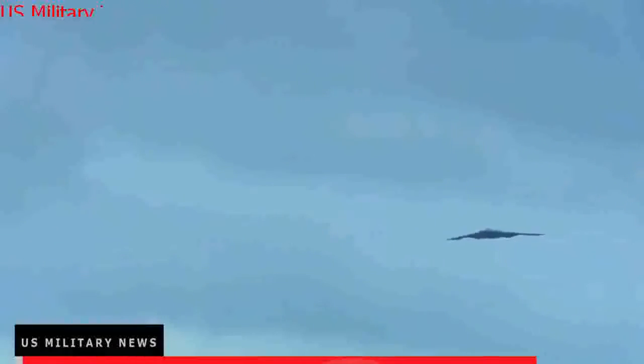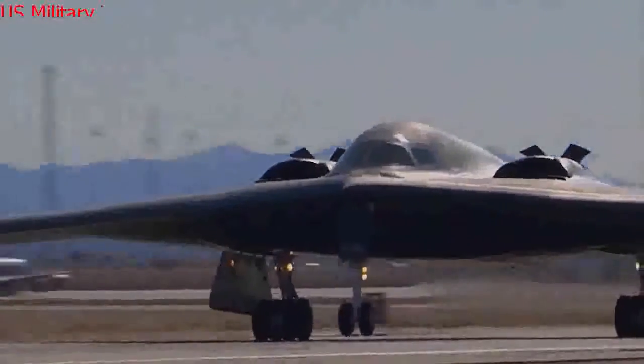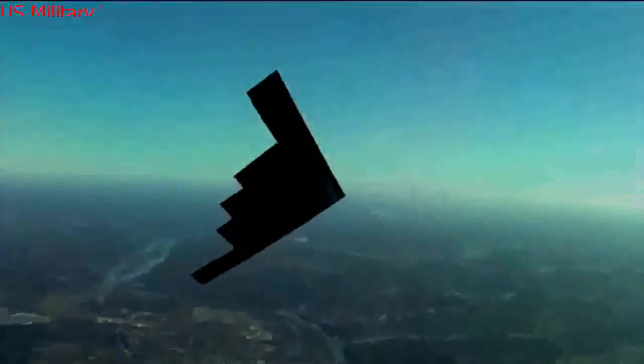Number 3. It was first used in combat in 1999. Although it was never used in the function it was designed for, dropping nuclear bombs during the Cold War, the B-2 entered action for the first time in 1999, dropping conventional munitions in the Kosovo War.